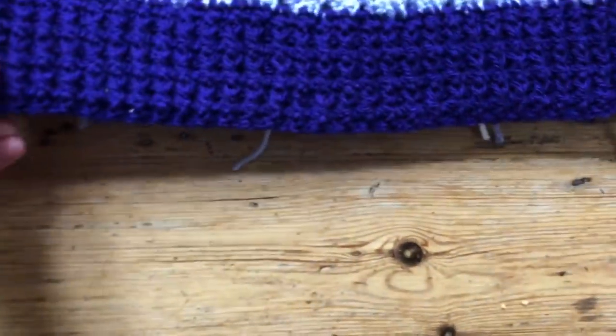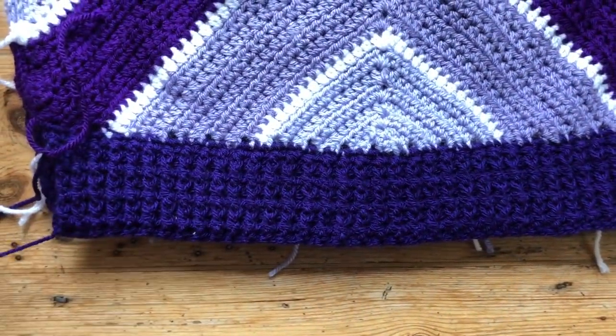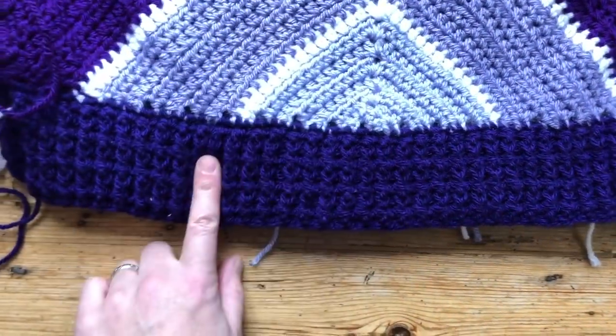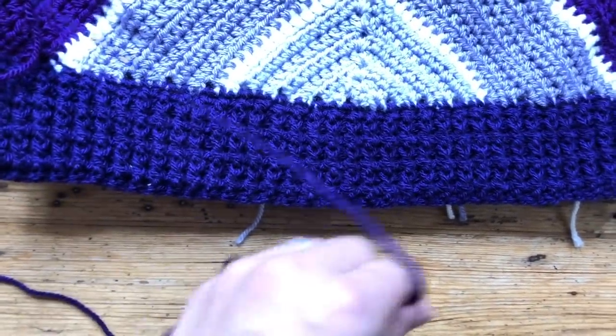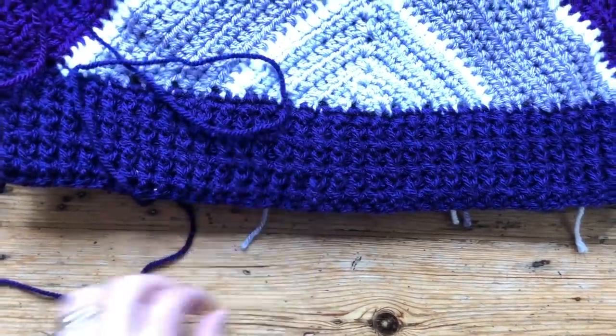This is my rib. Oh god, the colours are coming out really quite strange. They look blue almost. But this is the rib that I've done. I can add to this if I need to. I can just join some yarn in and keep going. I've left quite a long end.